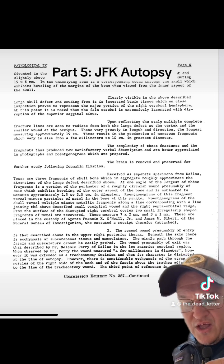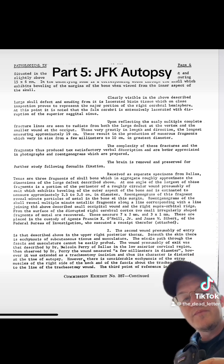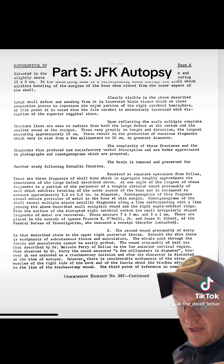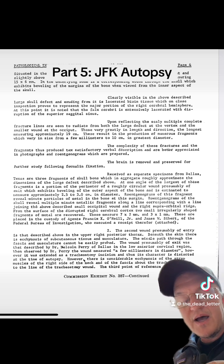The wound, presumably of exit, was that described by Dr. Malcolm Perry of Dallas in the low anterior cervical region. So low down here, anterior, front of, and cervical region means neck. When observed by Dr. Perry, the wound measured, quote, a few millimeters in diameter, end quote. However, it was extended as a tracheostomy incision, and thus its character is distorted at the time of autopsy.